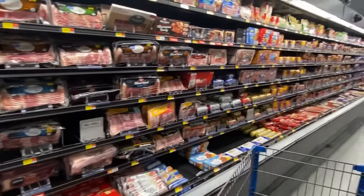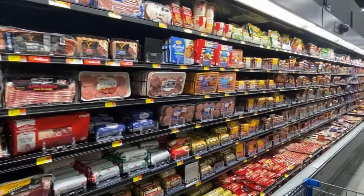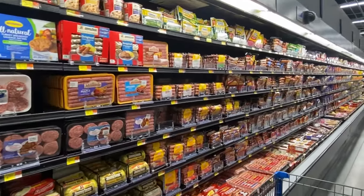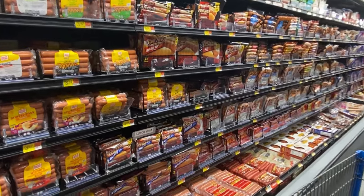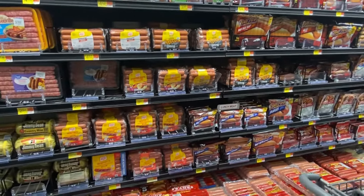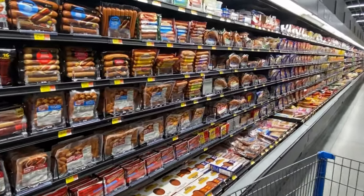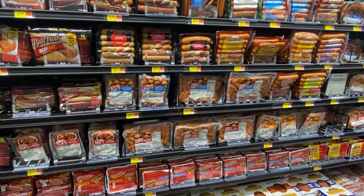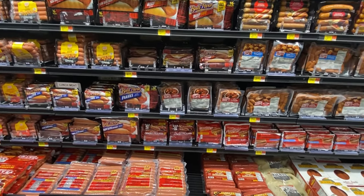So kids are out for spring break and parents are in here shopping because some kids are probably about to eat them out of house and home. They look very stocked on their hot dogs and also their deli meats. Prices vary depending on the brand, depending on the size of it.